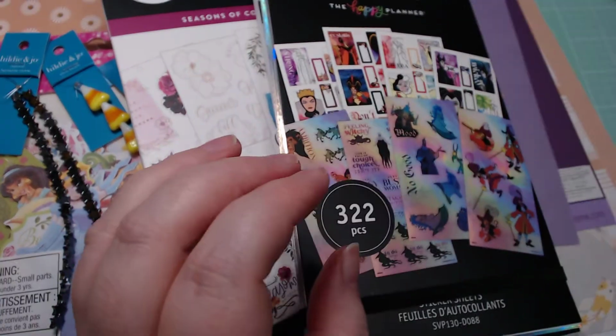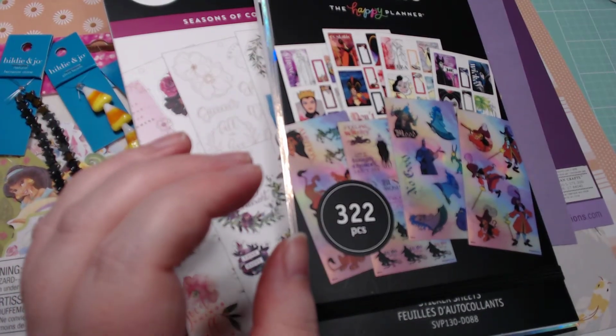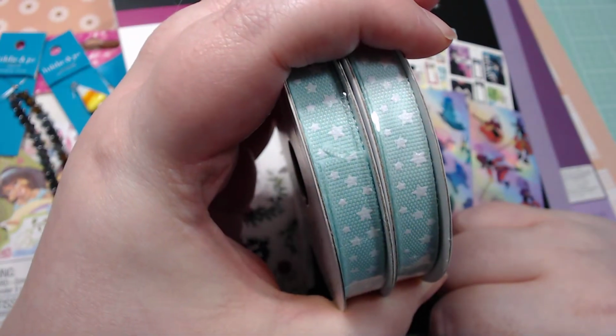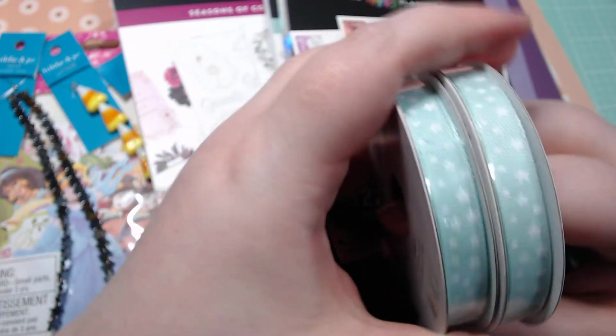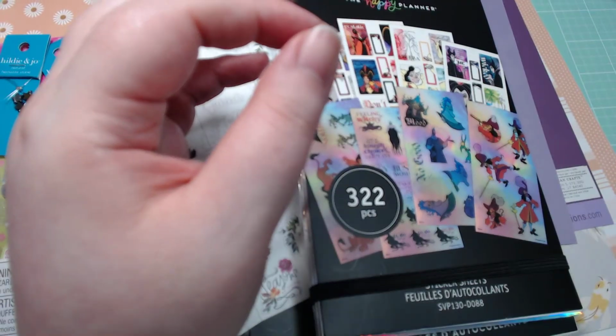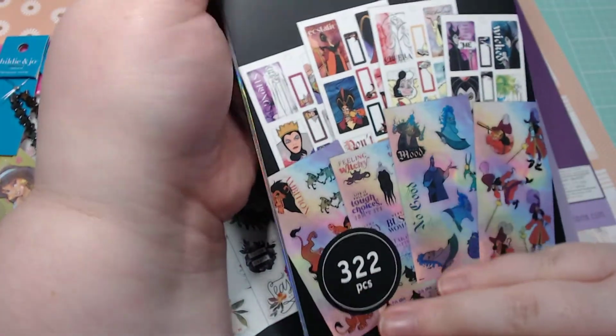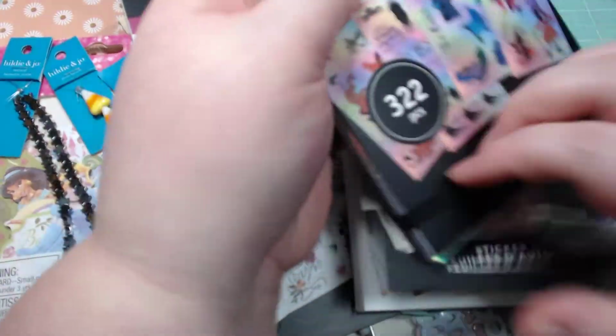So they also had a lot of ribbon, which I picked up when they were 70% off. But I went ahead and showed you guys them in a shorts video. I'll talk about that in a little bit. But first, I went ahead and got some Happy Planner stickers.